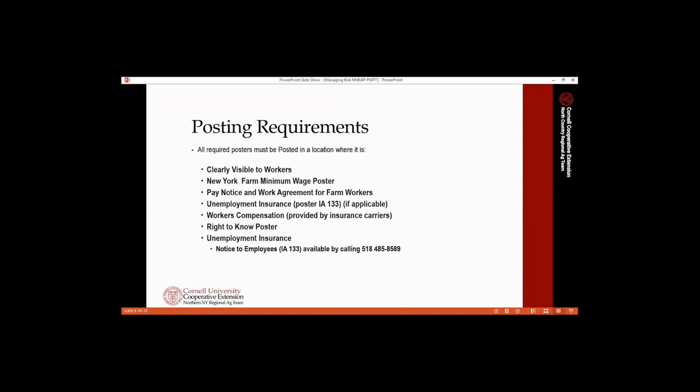You need to keep your New York Farm minimum wage poster for all of them. You need to keep a sample of the pay notice and work agreement for farm workers. And again, every employee should fill this out. Every new employee should have this filled out. You keep a copy and you give a copy to those workers.